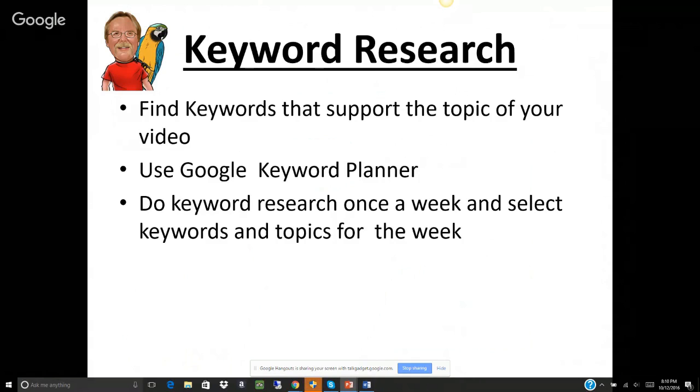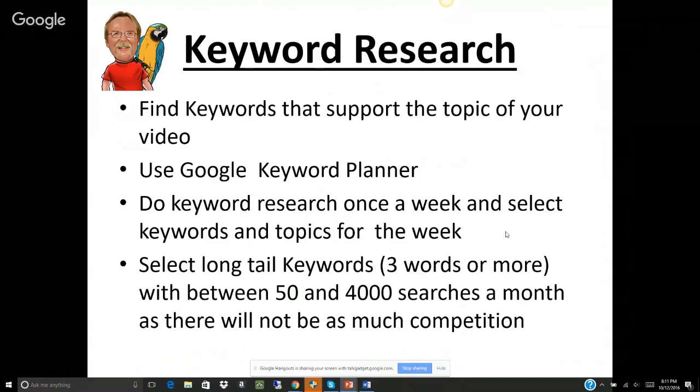I like to batch my keyword research, so I'm not doing it every day. I like to do it once a week and get a bunch of topics for the week. That's a good little tip there: by batching your work you become so much more efficient. For example, if you've got some time on the weekend, spend half an hour or so finding your topics and keywords for the week, and that way you've got your plan for the week. You just have to go and produce those videos. You can do them all at once and then upload them through the week, or however you want to do it. But that's a great little tip that's really helped me.